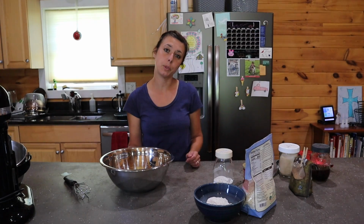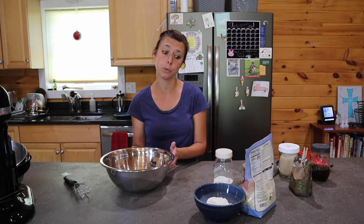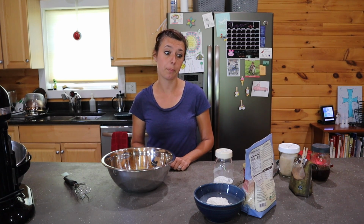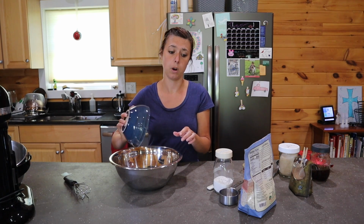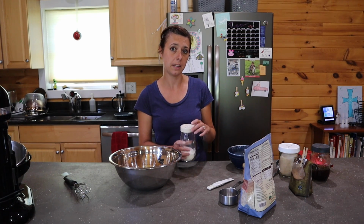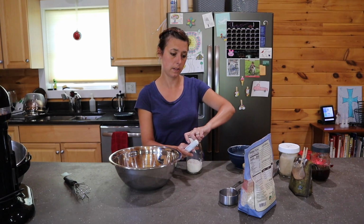Going to be making some gluten-free chocolate chip cookies. I'm going to be using the King Arthur recipe for this. We are not a complete gluten-free family, but we do some things gluten-free. We have a lot of friends that are gluten-free, so I have a big bulk of gluten-free flour. So today I'm going to be making gluten-free chocolate chip oatmeal cookies. King Arthur's gluten-free flour 1-to-1, so I do need to add the xanthan gum to this recipe.